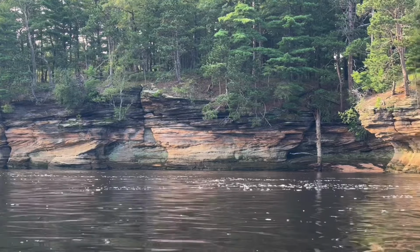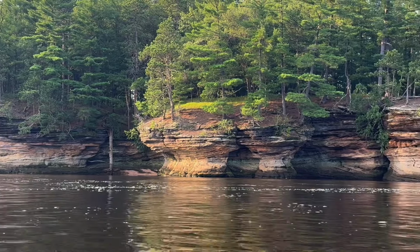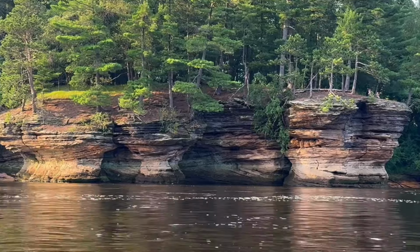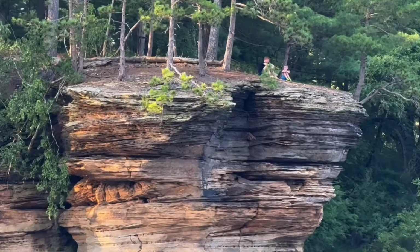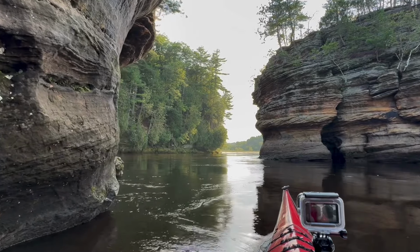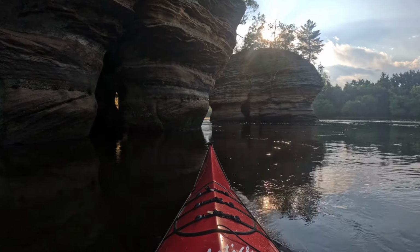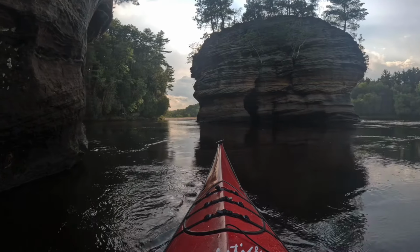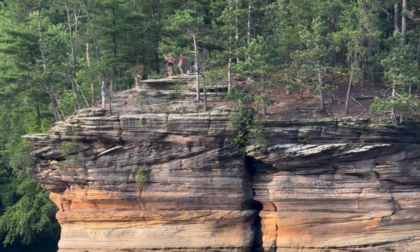Sometimes it's hard to tell from video the scale of these rock formations. That's kind of a smaller one over there, but to give you an idea of scale, there's some people way up there. Some more people for scale here.